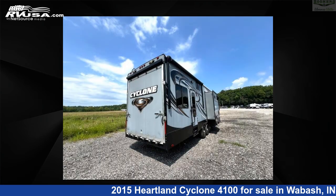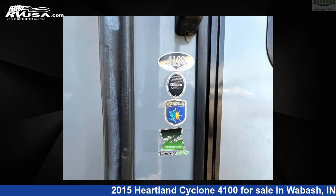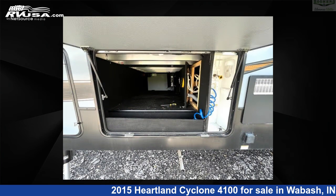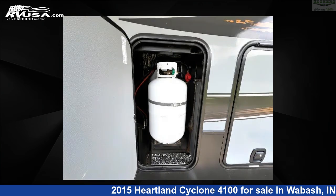This used Heartland is 43 feet 0 inches in length and features sleeps 8, slideout, and 110 gallons fresh water capacity. Remember, this is an AI-generated video of one of thousands of classified listings on RVUSA.com.